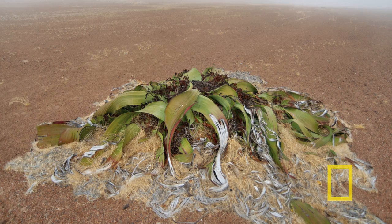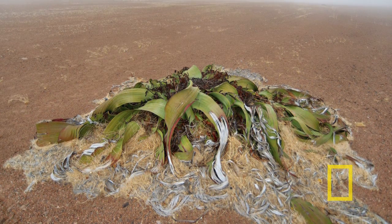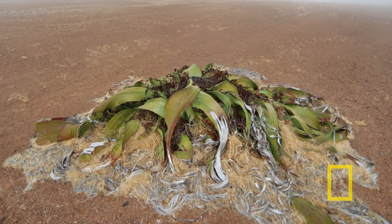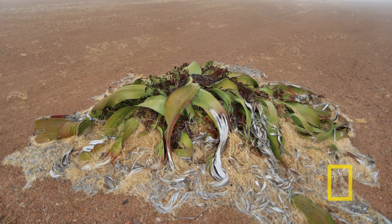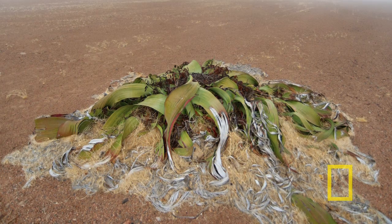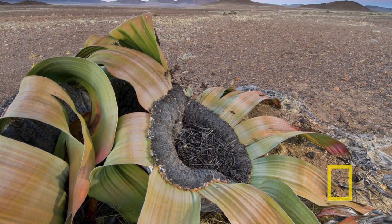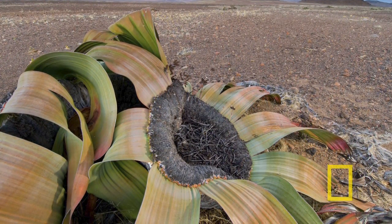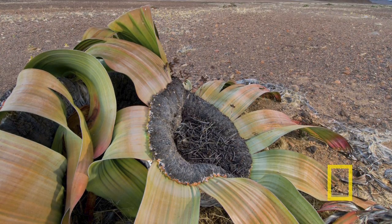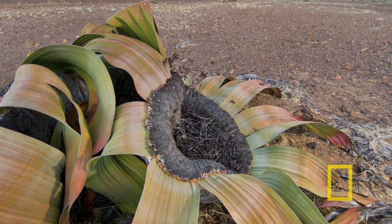It hardly ever rains where they occur on the coastal gravel plains. They are welwitschias, and they look like alien life forms from another planet. Or plants that had a rough night on the town. They only grow in the Namib Desert, and some individuals are believed to live for as long as 2,000 years. They're so unique that botanists have placed them in their own subfamily. There's simply no other plant quite like them.